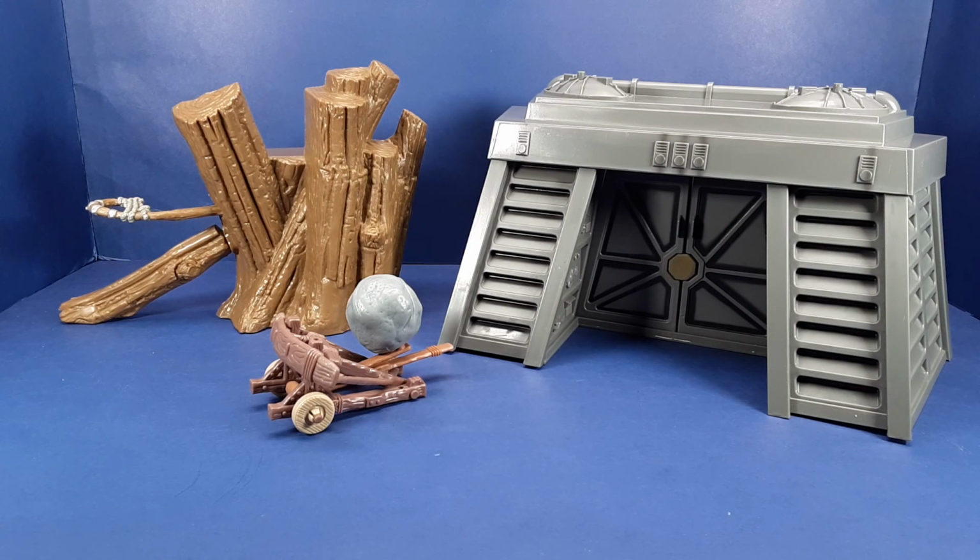Here's the assembled Endor Attack playset. Of course, this is from Return of the Jedi. This is the bunker that housed the shield for the unfinished Death Star. So Han, Leia, and Chewie had to break into that bunker and deactivate the shield so that Lando and Admiral Ackbar could make their attack runs on the new Death Star.